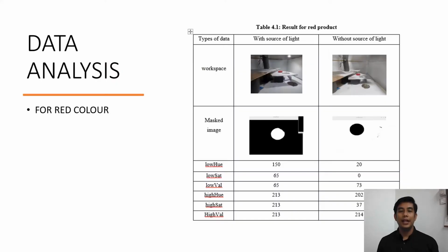For my data analysis, I will take three data analyses for the three colors: first red, then green, and then blue. For each data analysis, I will take a picture in my workspace and give the output as a masked image in the Thonny Python platform. We will get six different data values. I will insert them in a table, with the source of light in the workspace and without the source of light. The six data components are low hue, low saturation, and low value, and high hue, high saturation, and high value.